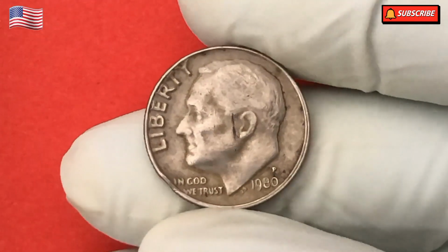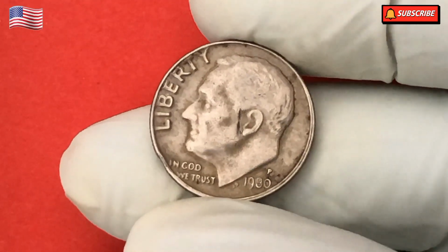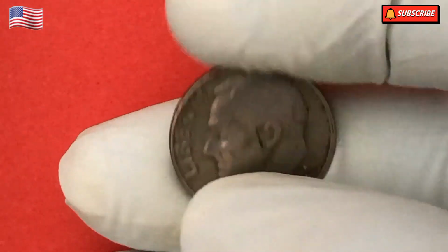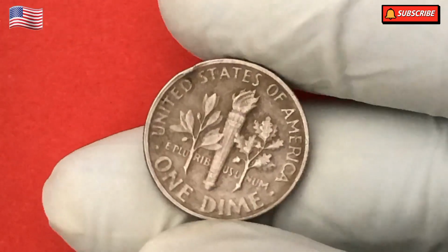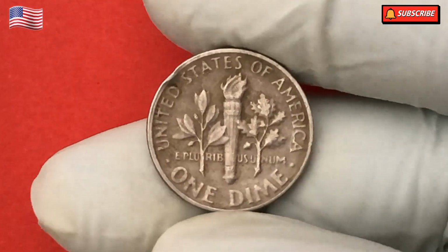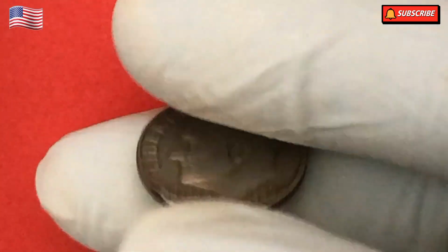So there you have it. The 1980 dime may look like just another coin from the past, but with the right minting errors, or if it's in perfect condition, it could be worth a lot more than you ever thought possible. Always keep an eye out for those rare misplaced mint marks or double die errors. You never know when you might stumble upon a small fortune.